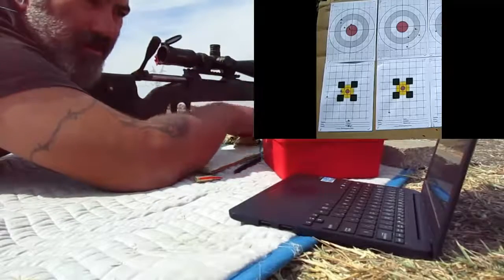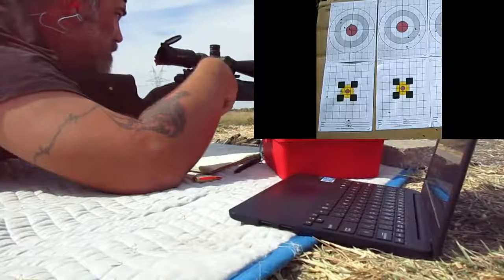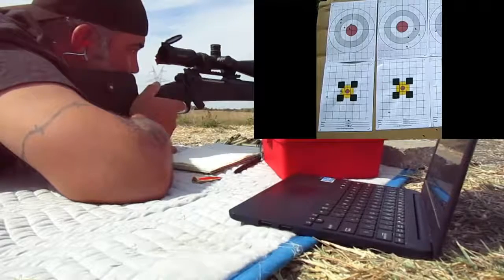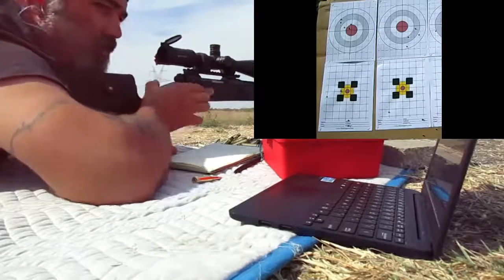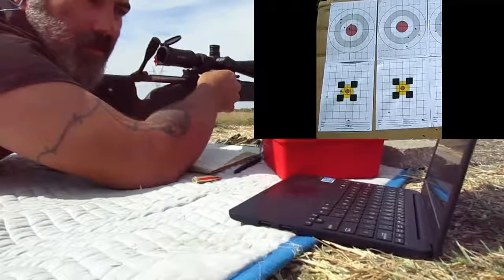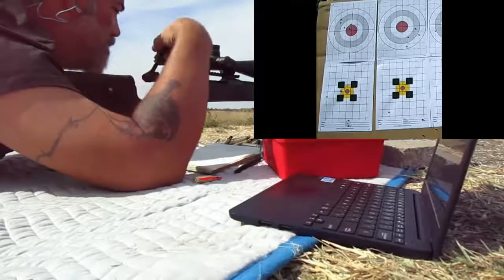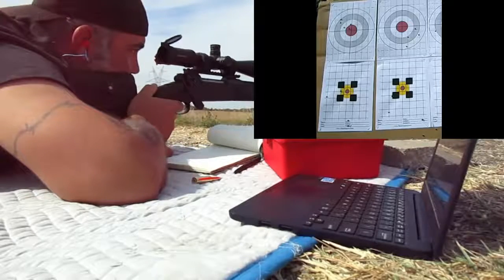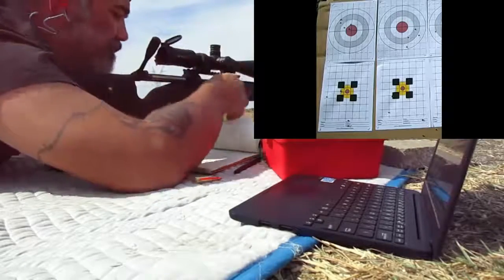Yeah, I wasn't happy with that. Just bumped it up 0.1 mil because I am shooting low. But again, I think that target's what screwed me up. I mean, it's really hard to see that target at 500 yards. But that looked good. You know, you're in the middle there, so I went with it. It didn't help the group out any though.